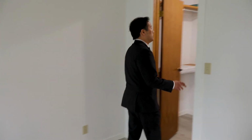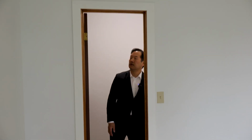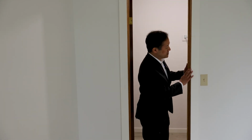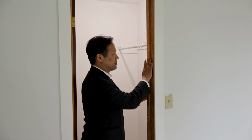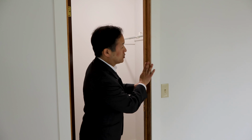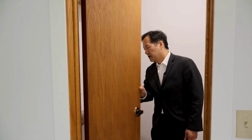We have a walk-in closet here. And this is being really fussy for me, right? This is the original. To me, it looks weird, but maybe they left it on purpose to do it that way. But maybe that's a taste thing.